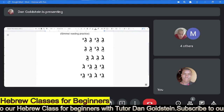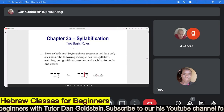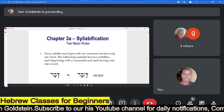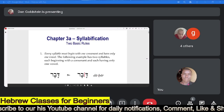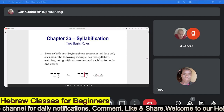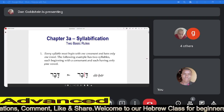We call rules relating to pronunciation of words syllabification. Some of syllabification deals with the accenting of words, where the strong accent and the weak accent in words falls. Rule one: every syllable must begin with one consonant and have only one vowel. The following example has two syllables, each beginning with a consonant and each having only one vowel.